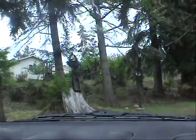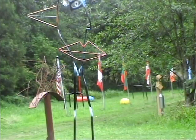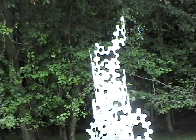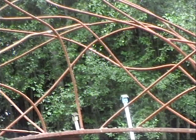I'm so glad she knows every angle of this place, because imagine me backing up over here. We have Gary Hammer. The white piece there is Bill Wilson's. And this piece called Mount Adams is by an artist from Portland.